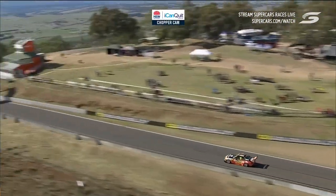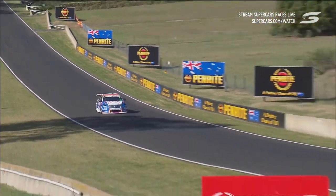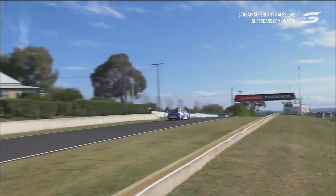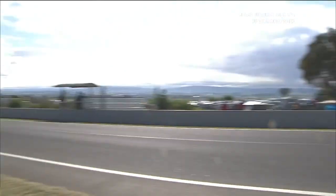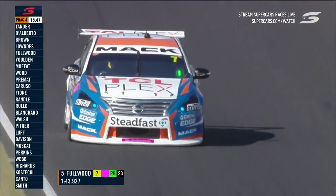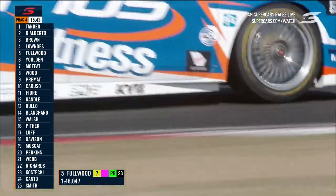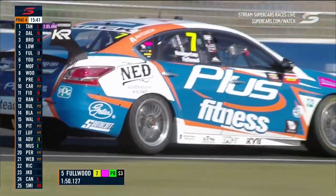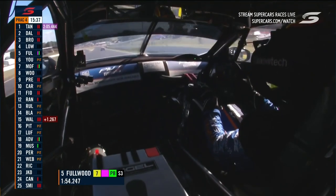He's done a personal best in sector 2. The fastest in that sector, which is fundamentally over the top of the hill, is Craig Lowndes. He's on a 33.4, and Bryce Fullwood's just done a 33.46, so he's right with him. So if he keeps these numbers alive at the moment, Bryce Fullwood could go at or near the top. Here he is, car 7. Andre Heimgartner is the primary driver of the Plus Fitness Nissan, and there's certainly been an uplift in performance year on year for all of the Nissans.